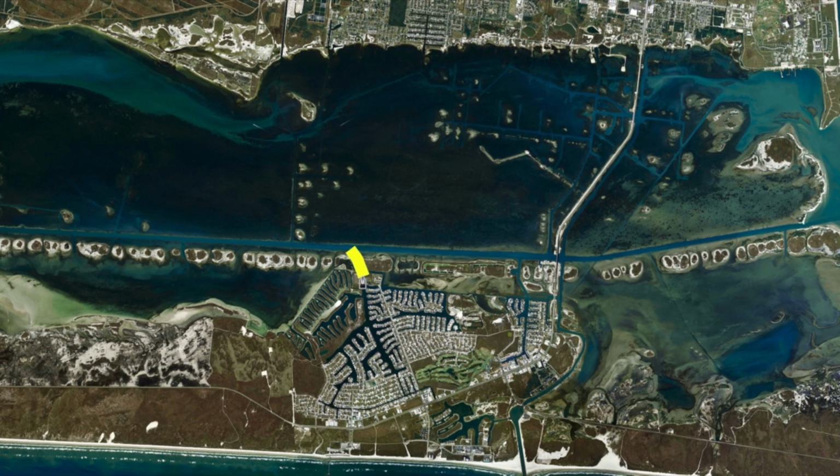Back here in the canals, we've been catching good fish. That tide's been low, the water's been cold. Those fish are going to start moving in here. The bait stays in here pretty much all winter long. And this pattern will continue.